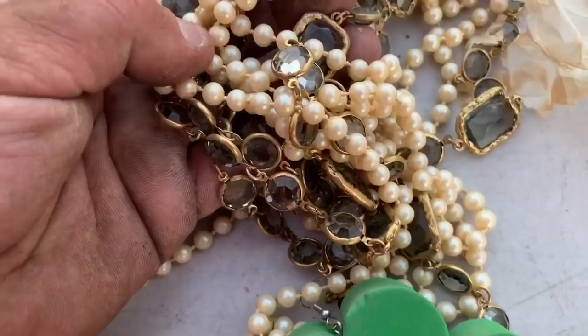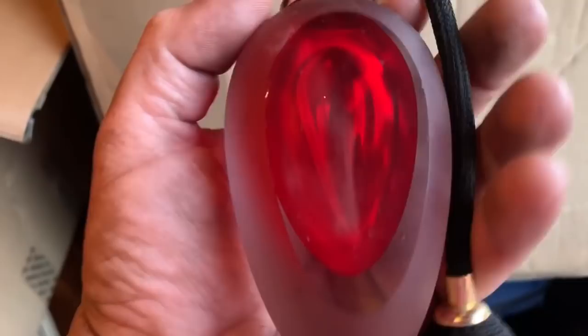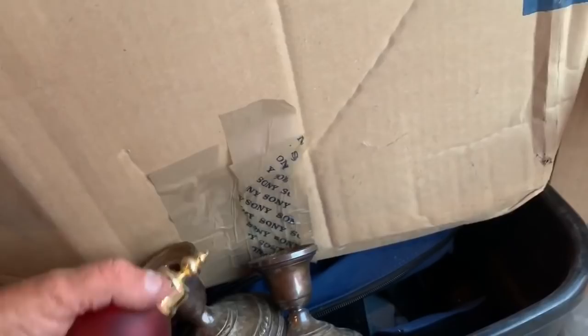Ooh. I thought these hats were cool. Kavanaugh Hats, New York. And ELB Langrock. Those are nice hats right there. Not to mention, we found this really cool perfume bottle in that box. It's not marked, but I like it. It feels like a heart. And then we got these two sterling silver candlestick holders made by Sterling Reinforced. Those are nice too. Like, it just keeps adding up.